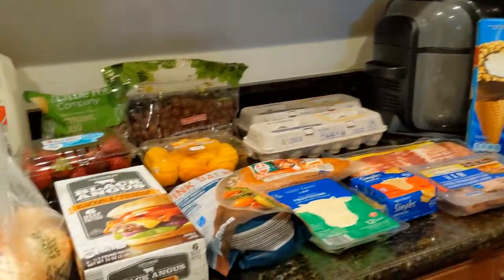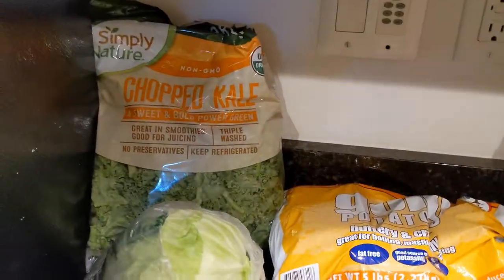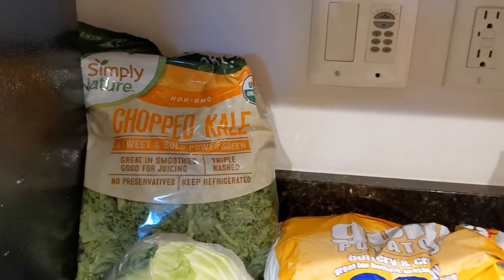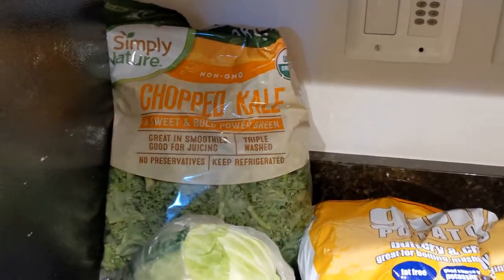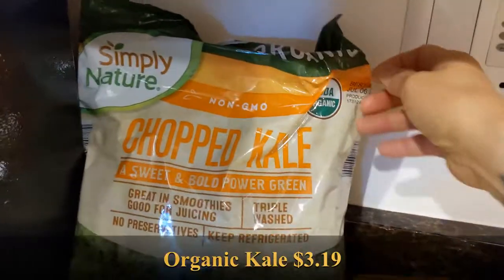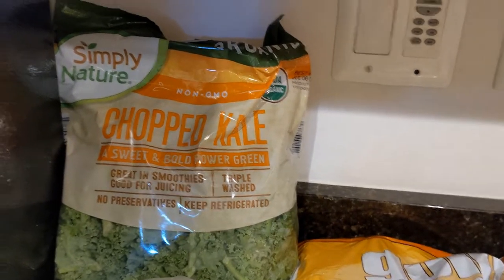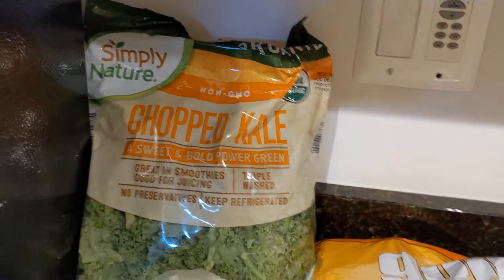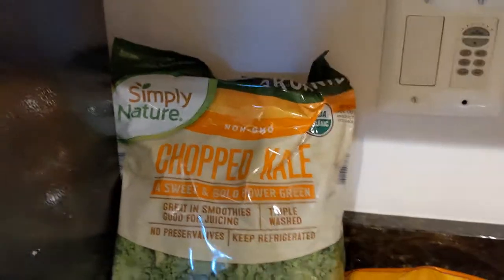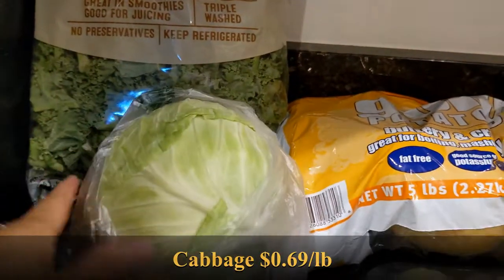Okay, so let's dive into this haul. Now, the first part of this haul with the produce, it's for the big dog's mom. She requested some kale, so I got her the Simply Nature organic chopped kale. I kind of wish they had regular kale, but they only had organic. And it was like $3 something for that bag. And then she requested some cabbage, so this is just a head of regular cabbage.